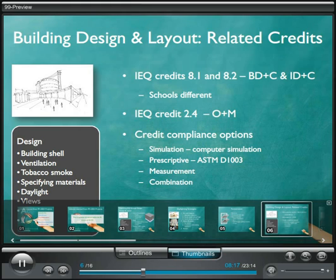Compliance documentation should be completed in one of the following 4 ways. The first option is computer simulation. In this option, you must demonstrate that the required amount of spaces will receive daylight luminance levels of between 25 and 500 foot candles during the day, based on clear sky conditions on September 21st at 9 a.m. and 3 p.m.